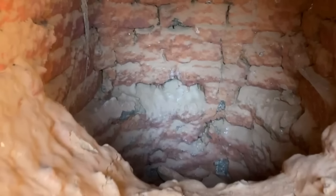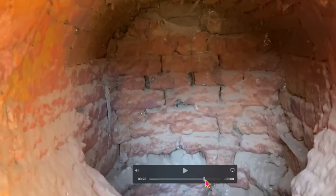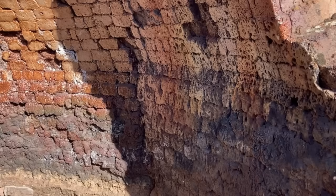Again, I think we're beyond needing to defend the idea that a brick can melt. I mean, I think it's clear by now. And here we can see that even this one has been filled in, what seems like recently. And as it turns out, this is more fascinating than even I thought it was.